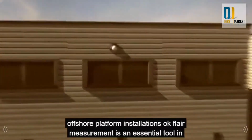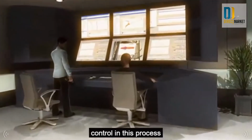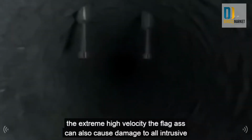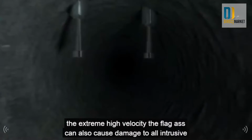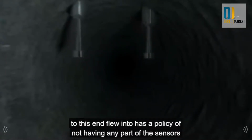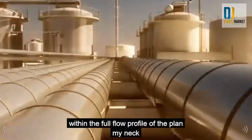In addition, every refinery, gas and chemical plant has at least one flare stack used for the same purpose as offshore platform installations. Flare measurement is an essential tool in controlling this process. The extreme high velocity of the flare gas can also cause damage to all intrusive parts of the instrument. To this end, Fluenta has a policy of not having any part of the sensors within the full flow profile of the flare line.